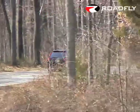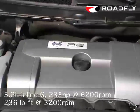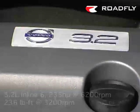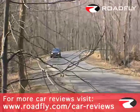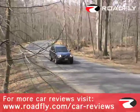The real big news is under the hood. For 2007, the XC90's base motor comes right out of the new S80. The 3.2-liter inline-six makes 235 horsepower and 236 pound-feet of torque. Our tester XC90 was a bit heavier than an S80, at 4,600 pounds.